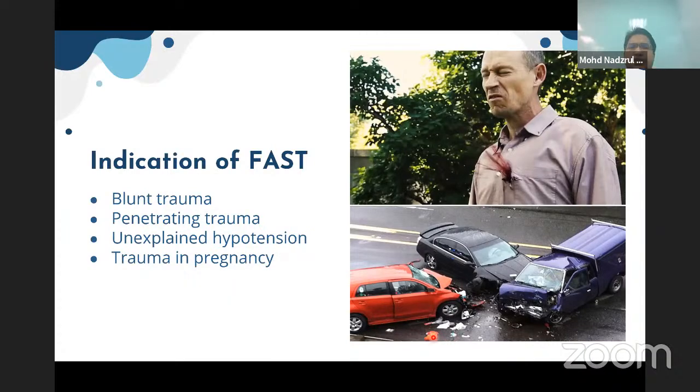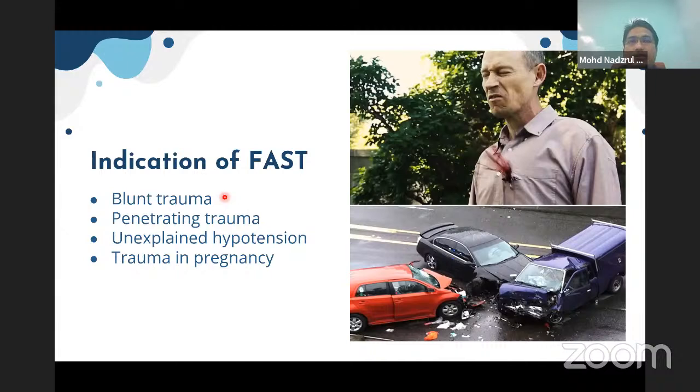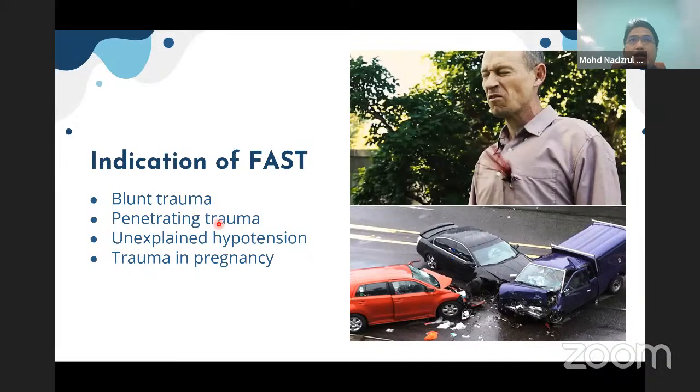Some of the indications of FAST scan: first, if the patient comes with blunt trauma, whether hemodynamically stable or unstable. Second is penetrating trauma. But in penetrating trauma, some studies mention it is less sensitive compared to blunt trauma, because of air that may interrupt the images during the FAST scan. Third is unexplained hypotension in a trauma patient. And the last is trauma in pregnancy. These are the four main indications for doing the FAST scan examination.